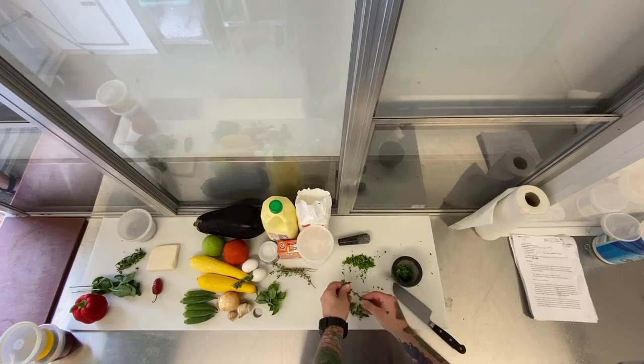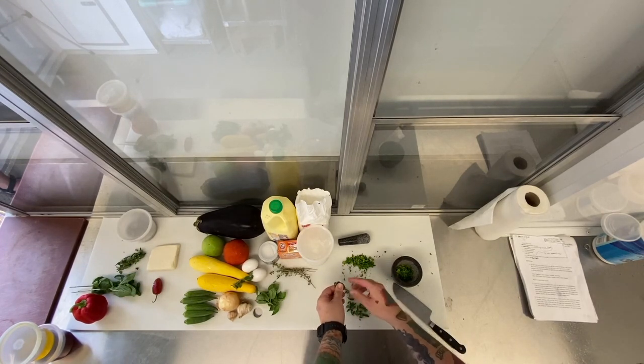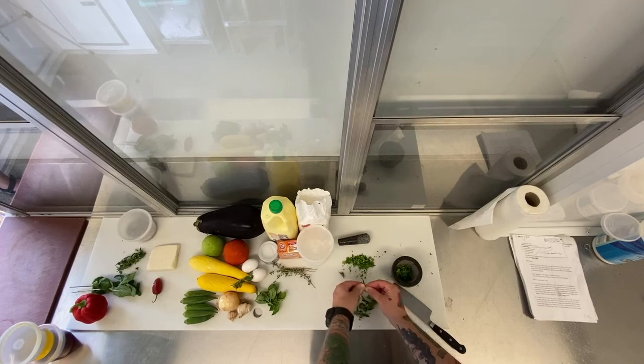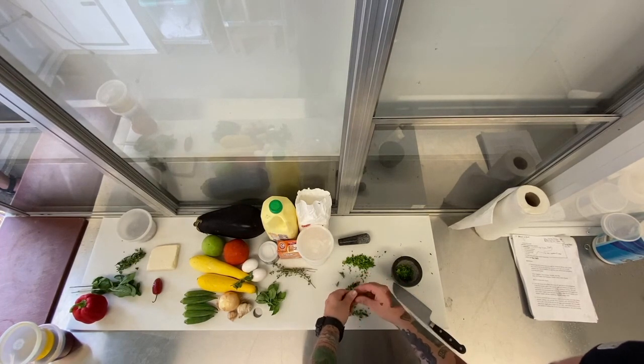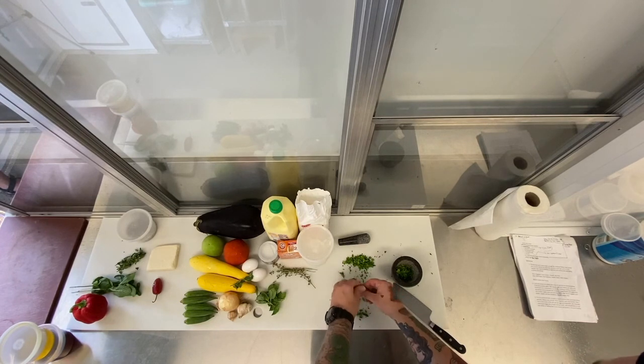You do want to stem the oregano. That stem, and we're not cooking anything, we're not softening anything up for this chimichurri, so that stem would get in the way and be not a very pleasant experience as a steak topping.